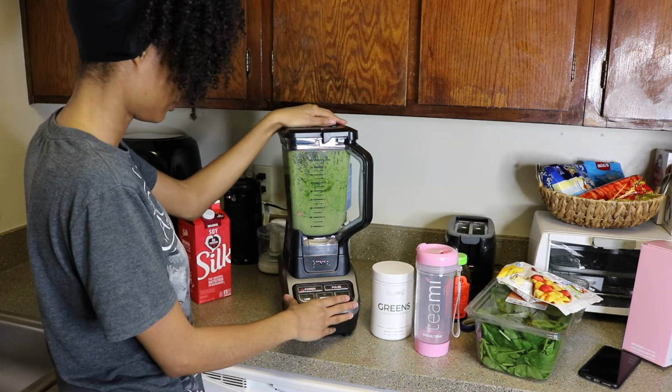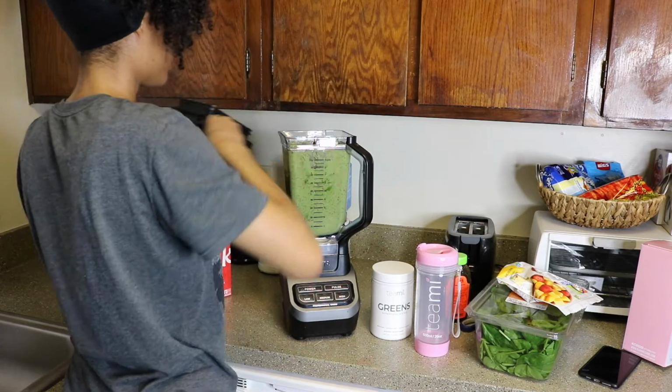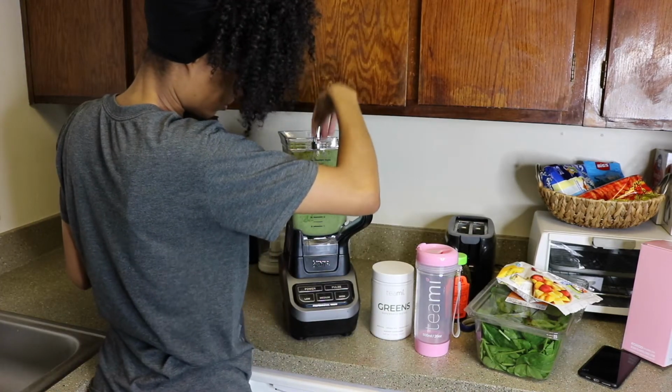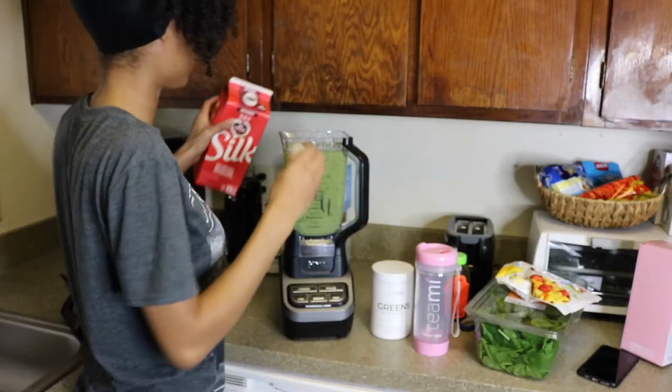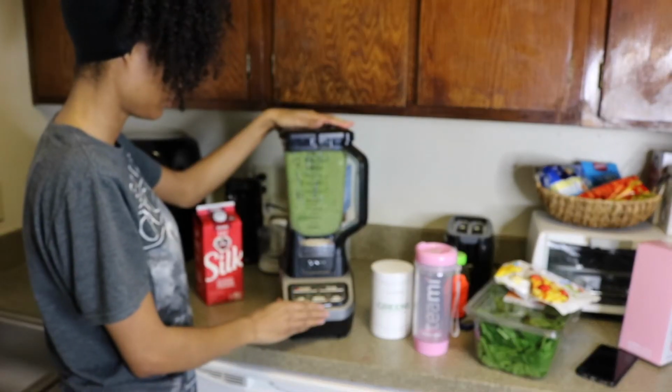It was a little bit too thick, so I added some more soy milk, plus I stole a taste just to see if I was going to end up drinking it with this green superfood blend in it. And you guys, it tastes just like a matcha latte. If you like matcha, you're going to love this.